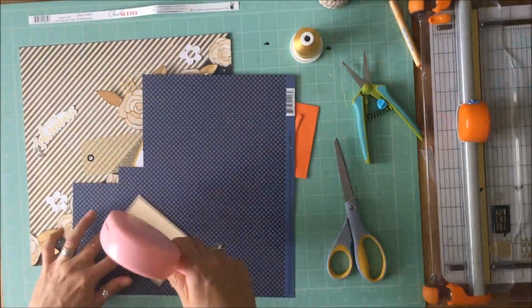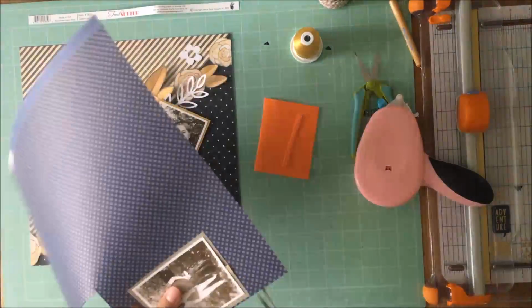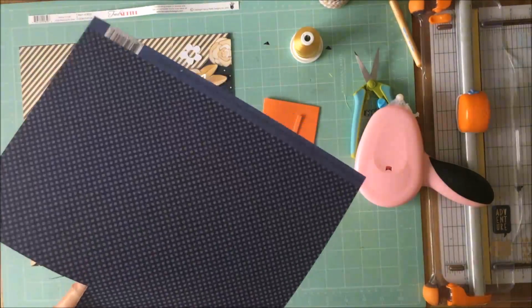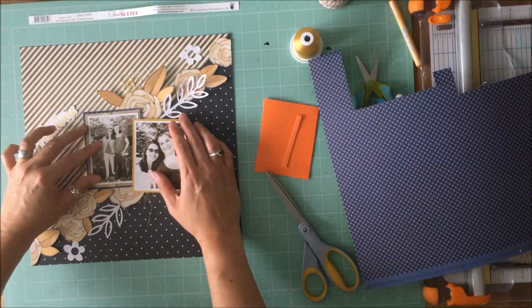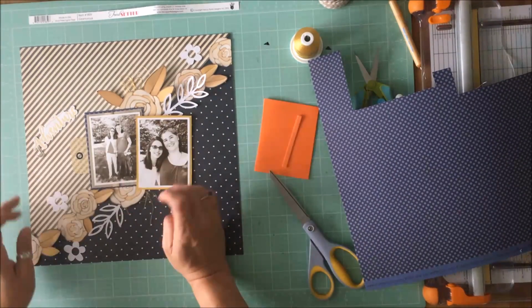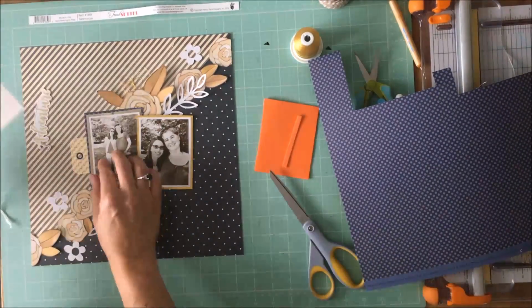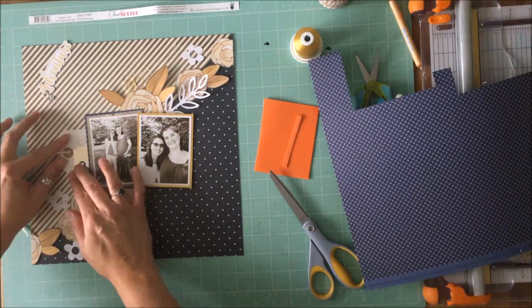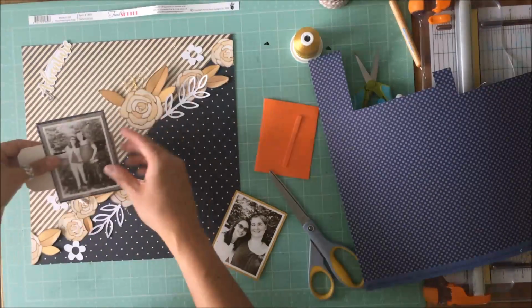So this is the blue that I was talking about, just a teeny tiny bit of that, and you can see how having that blue behind the gold vellum really pops that picture a little bit and makes it stand out, especially against the contrast of the diagonal of the blue on the horizontal stripes, and then the blue on the polka dotted blue of the background there.